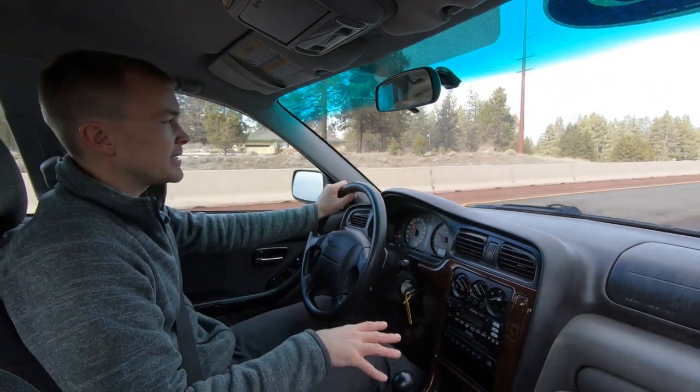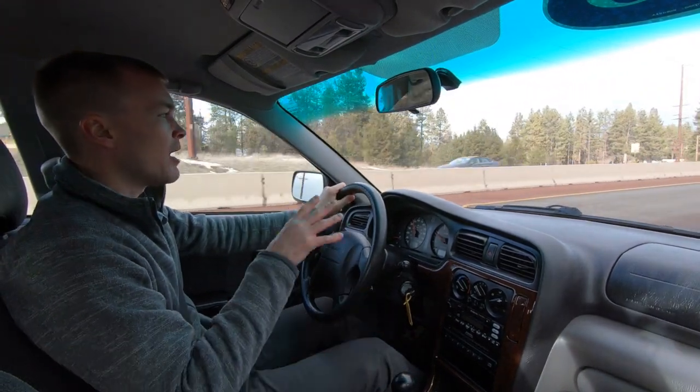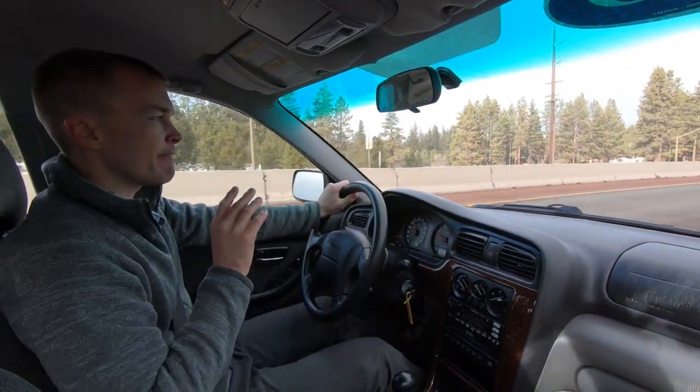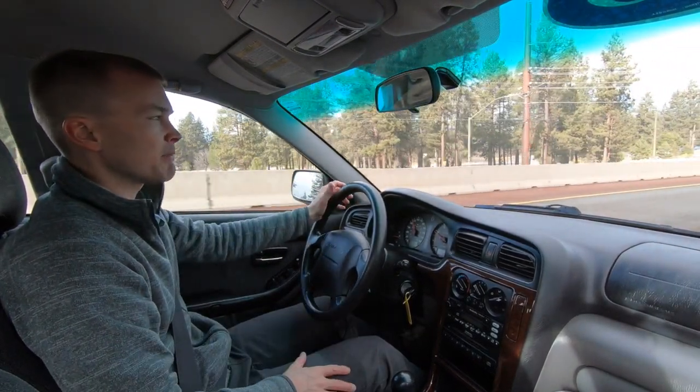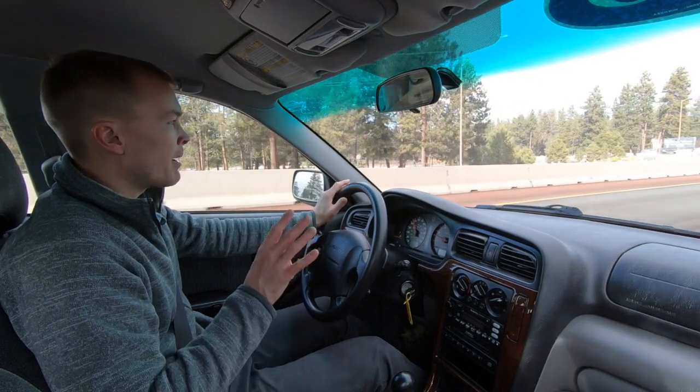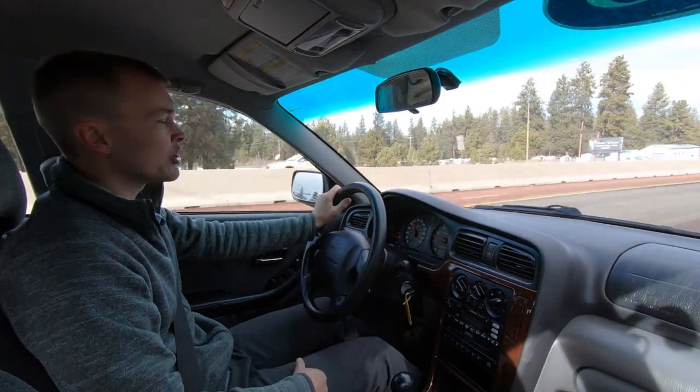Again, this vehicle is not intended to be super powerful, and I wouldn't complain about it, except that the fuel economy is not all that good either. And so you're not really getting a great balance of performance and fuel economy. But beyond that, really great vehicle to drive overall.